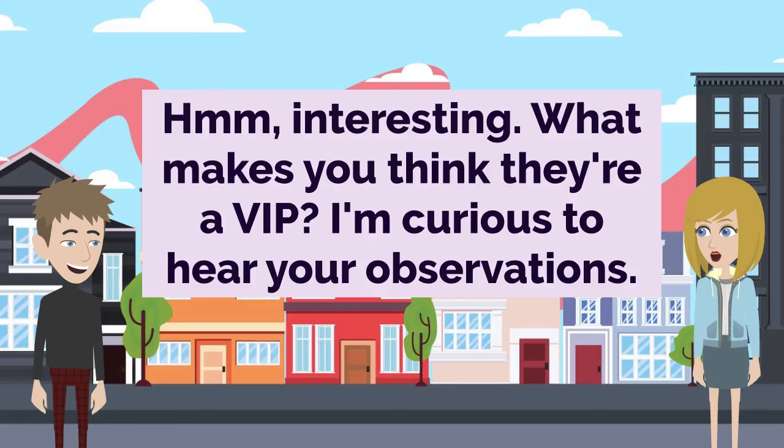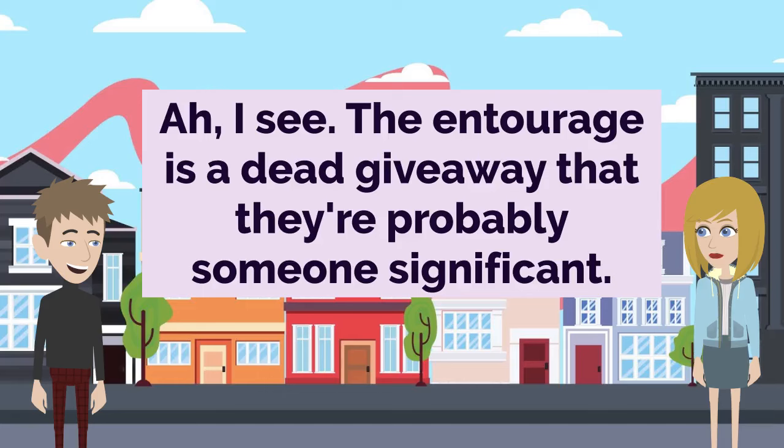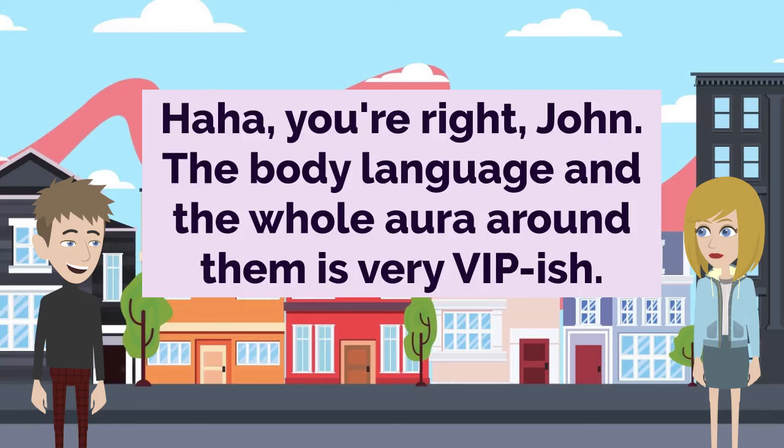Interesting. What makes you think they're a VIP? I'm curious to hear your observations. Well, for one, they're dressed impeccably in a tailored suit and they're surrounded by a small entourage. Ah, I see. The entourage is a dead giveaway that they're probably someone significant. Exactly. And the way they're walking, with purpose, it just screams important person. Haha, you're right, John. The body language and the whole aura around them is very VIP-ish.